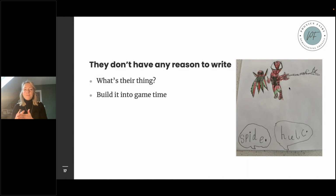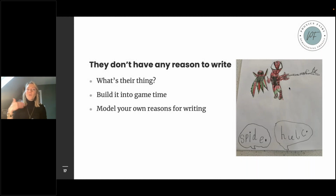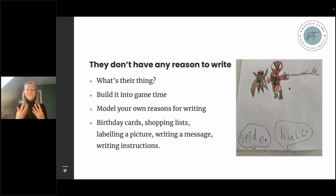Build it into their game time. So if you're playing superheroes, I'm going to use superheroes as my example because that's what my son's into at the minute. Is there a little opportunity within that game that you could build in a little bit of writing? We're going to look at how we could do that in a minute. And again, like we just said, model your own reasons for writing. Oh, I'm going to write a message. I'm going to leave a note for Daddy to remind him that he needs to take your PE kit into school tomorrow morning. Something like that. You're constantly telling them why we might want to write. Things like birthday cards, shopping lists, labeling a picture, writing a message, writing instructions.